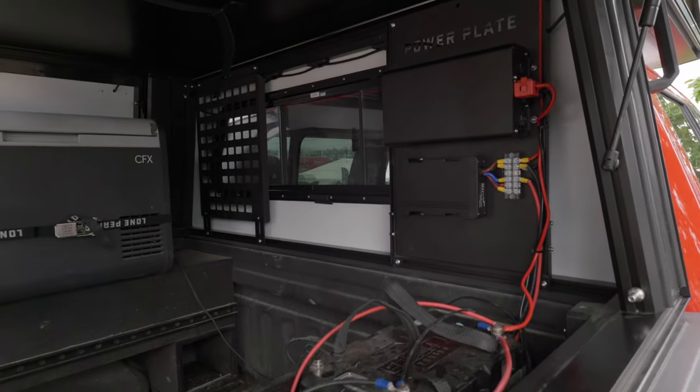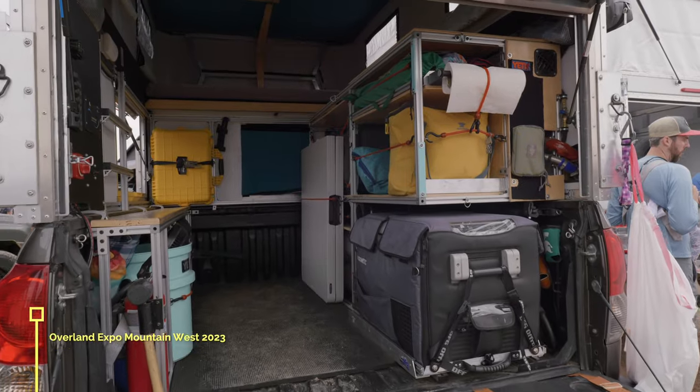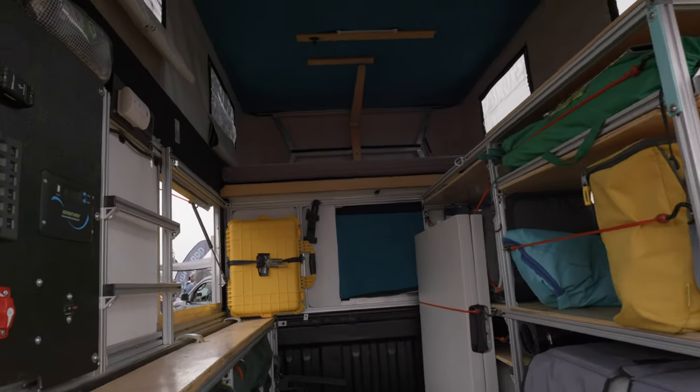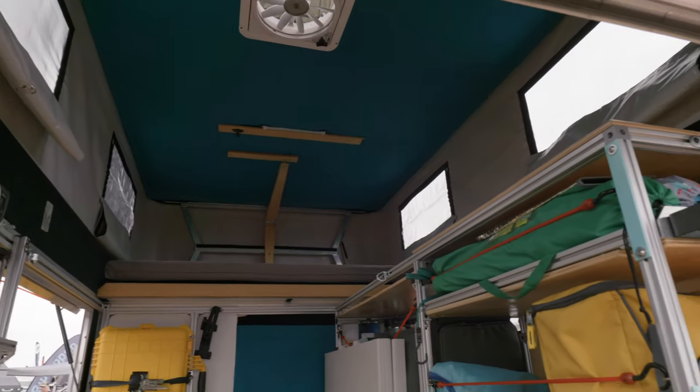Then there's Overland Campers with their very customizable campers. I've actually been following them on Instagram for a while, and they give you basically a shell of a camper and let you decide how to build out your own interior.